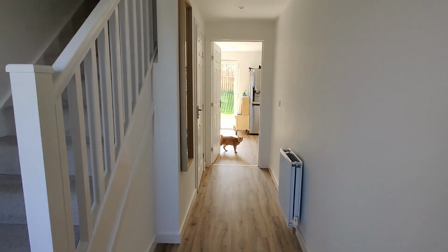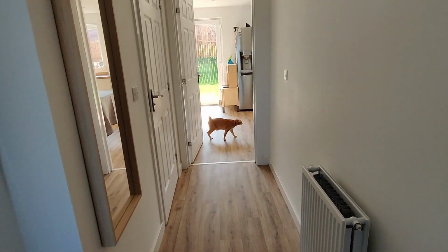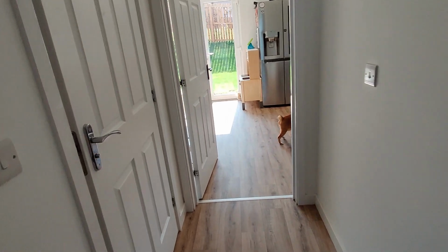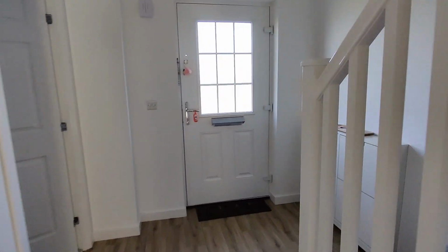painting to begin with. And that's Mac. He is a Japanese bobtail that has been shipped from Singapore to Scotland. So he's the only Japanese bobtail in the country. But anyway, let's get back to my home tour.